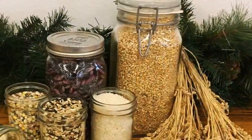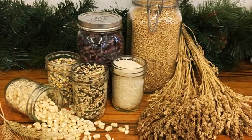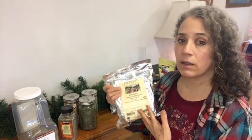Most people that get into doing what we do here started small, and we started with maybe 1 or 2 things, and then from there we built and expanded and added on. I'm always adding new things to my food storage. I still have my basics. I have my grains and my flours and my herbs and my spices and the sugar and the salt, and I've expanded on there. I'm always adding new types of herbs and spices, whether it be in the form of buying them like this.